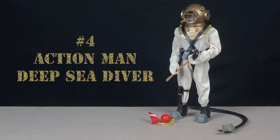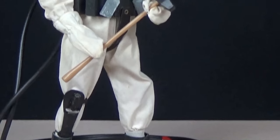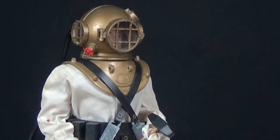As we get closer to the top slot, the number 4 entry is responsible for millions of fondly remembered childhood memories, the Action Man Deep Sea Diver. Sam Spears of Hasbro originally designed the Deep Sea Diver, and the resulting outfit is the pinnacle of miniature toy engineering, and the standard by which all others are now measured.